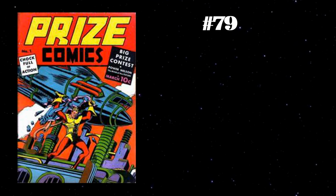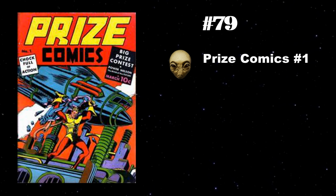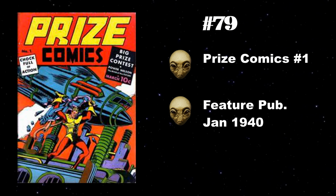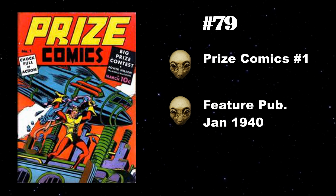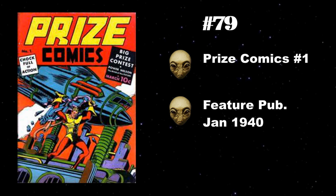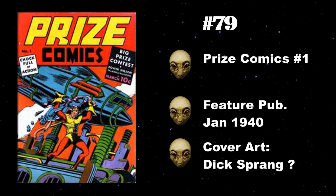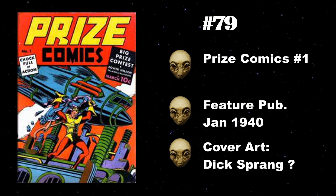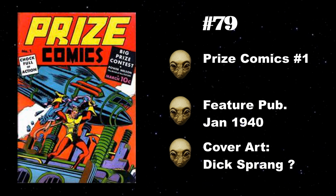Zooming in at number 79, we have Prize Comics, issue number 1 from Feature Publications. On the shelves in January of 1940, we're not certain, but we believe the cover art was done by Dick Sprang. The colors on this cover are so rich and vibrant, the image really pops.